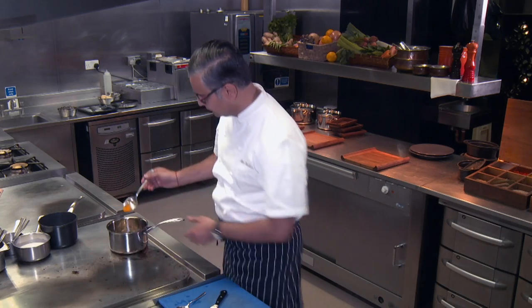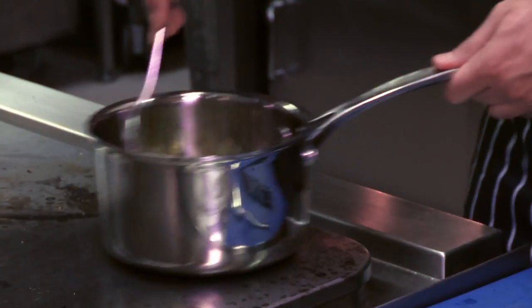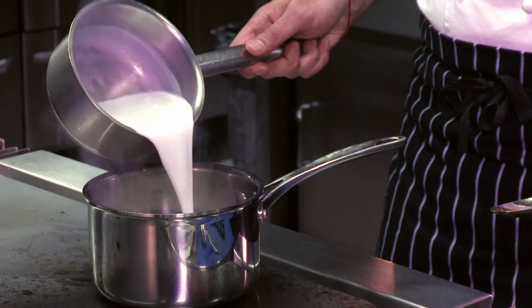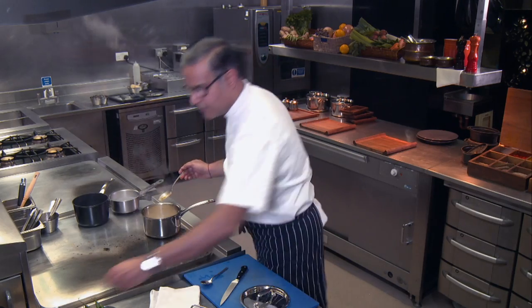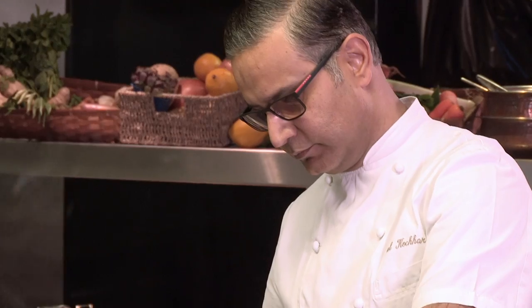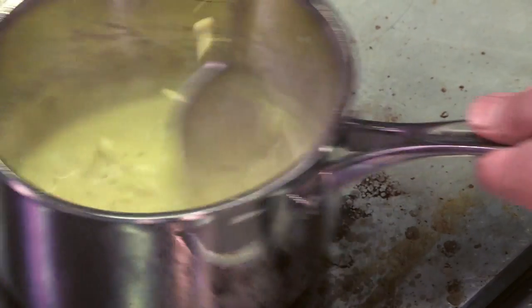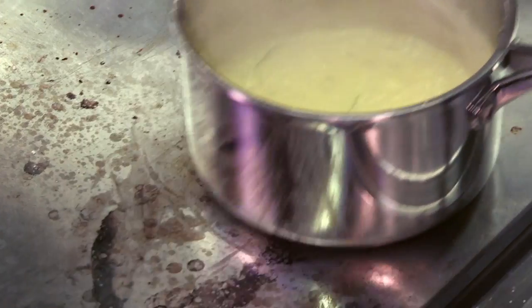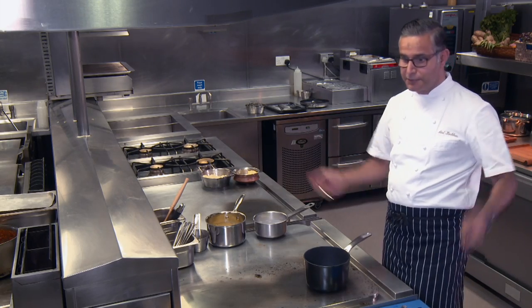Turmeric, coconut milk, and that goes in. And I'll add a pinch of salt in this. Now, believe it or not, my sauce is ready. So, masala mash, it's really easy. Same ingredients, but different result.